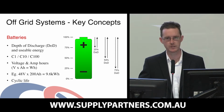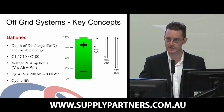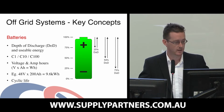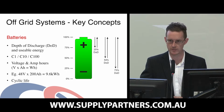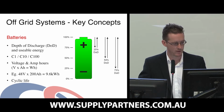So C100 means discharging the battery over 100 hours. Now, that may not be realistic in day-to-day use, but C100 is a number you'll find commonly on battery data sheets. So it's important to understand what that is. C10, I think, is a better number to be basing your calculations on, but the amount of energy you can expect to get out of a battery in 10 hours is less than what you can expect to get out in 100 hours. And then C1 is something that was never really around in the days before lithium batteries, but we do see it popping up now with lithium batteries.